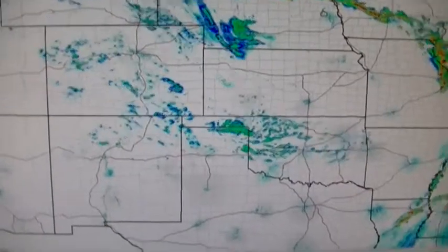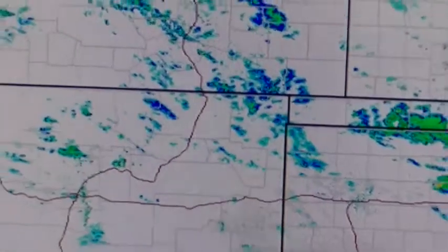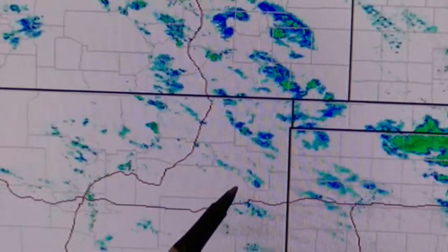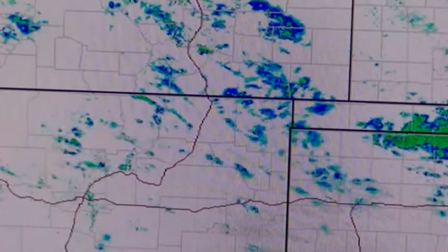Also, if we look at the NEXRAD, we can see that downburst air actually stopping the rain. I'm going to have to zoom in with the camera right here. It's happening right here, and if you look right here, you'll see this rain disappearing. And as it gets into Texas, it's actually disappearing.